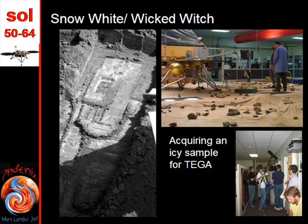So following this, I'm going to talk now about the efforts we went to deliver an icy sample to the Thermal Evolved Gas Analyzer instrument. On the left here, you can see a sequence of images that really show the robotic arm scraping and preparing this trench. Initially, we tried to collect samples simply by scraping, but the ice layer here is very hard. I mean, ice can have the tensile strength of concrete.